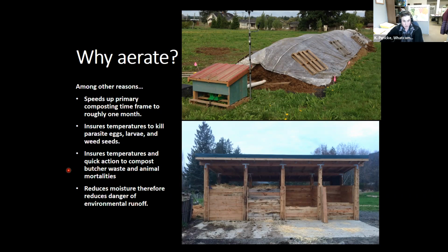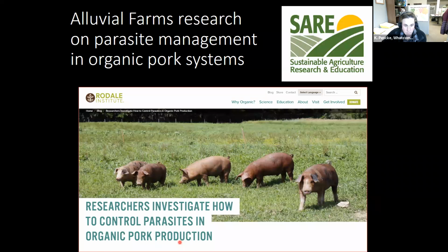Also, by aerating the pile, there's a huge reduction in the moisture content of the pile, which reduces the danger of runoff into the environment. Just a quick note: this aerated composting is such an important tool for parasite management that researchers at the Rodale Institute are researching thermophilic or aerated composting in organic pork systems, and my family and I have a grant to study along with them.